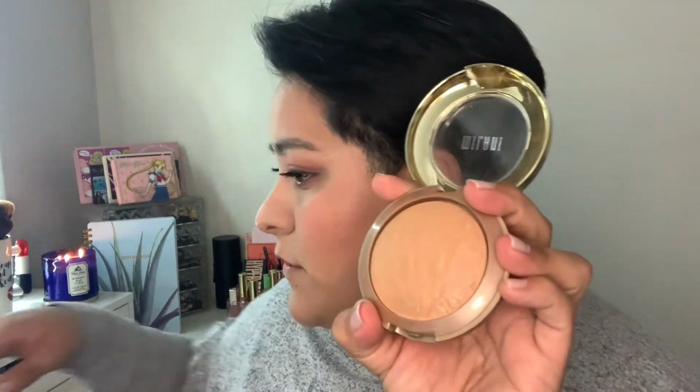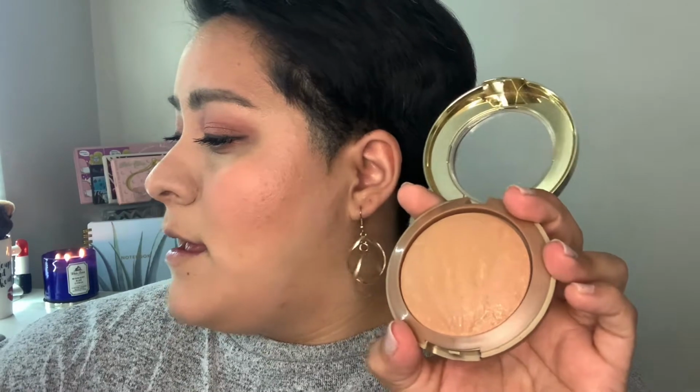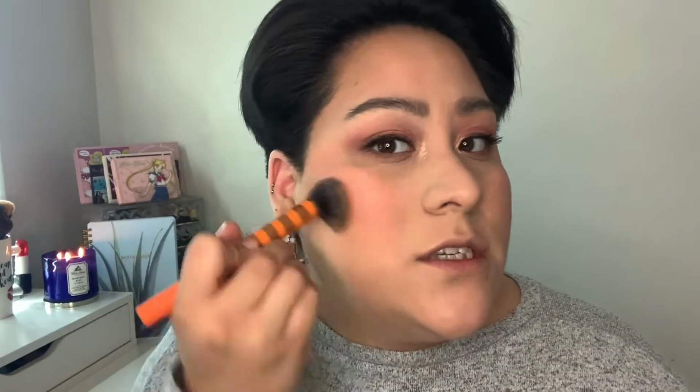Now that the blush is on, I'm going to go in with my bronzer from Milani. Again, this is the Dolce bronzer. I like this bronzer because it gives me a nice shimmer without emphasizing any texture. And it does work really nicely with this cream blush as well. Just putting some on my forehead here to add some dimension to my skin.